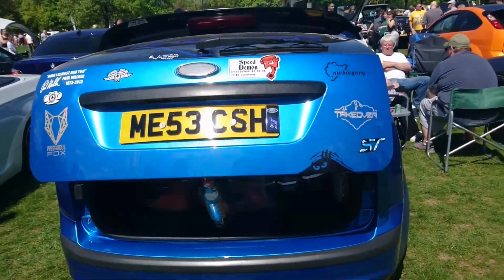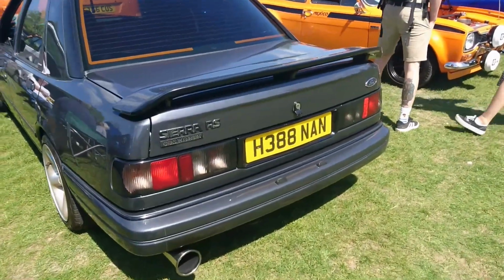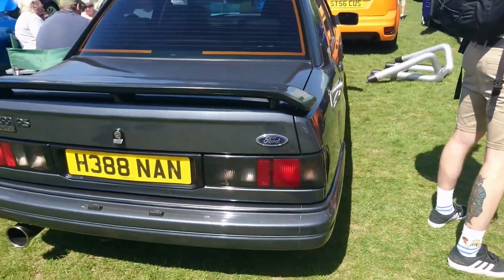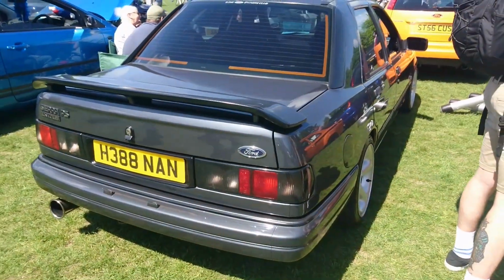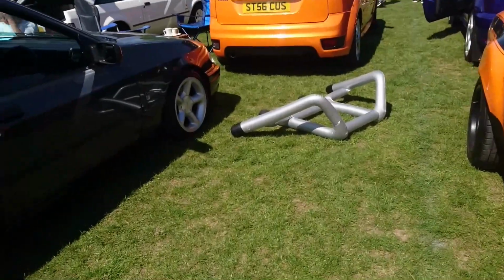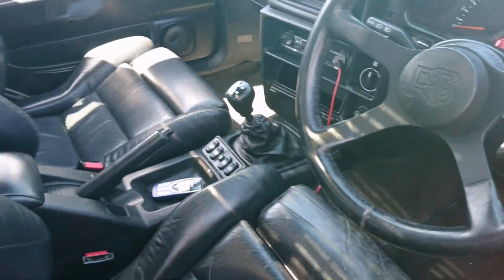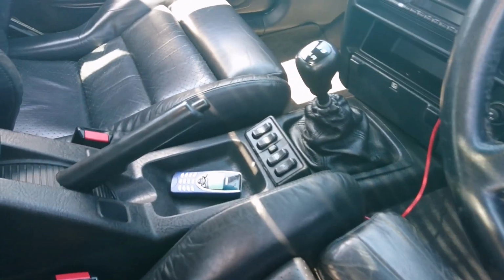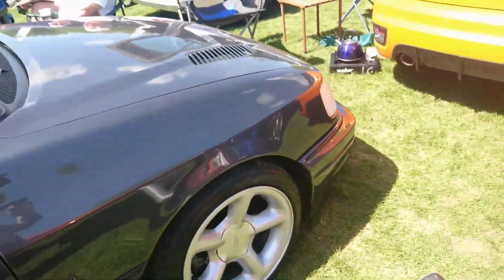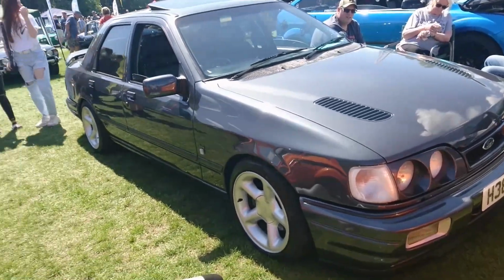Mark II Focus ST, it's a pre-facelift one. Oh, very nice. 1990 to 1991 Ford Sierra RS Cosworth, it's a Sapphire Cosworth. Don't know whether that's a 2 or 4 wheel drive one, but yes, there we go. RS steering wheel with a black leather interior and a Nokia 8210. Very, very nice, viewers. Some nice wheels as well. It's got a modified front end as well.